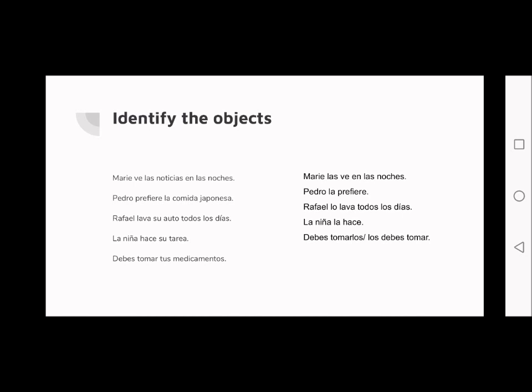But this only happens when we already know what we're talking about, okay? But if not, if it's a new, fresh conversation, you would have to say it completely. But there are cases when the faster you speak, the better, in every language. So we try to reduce the number of words that we use per sentence, okay?